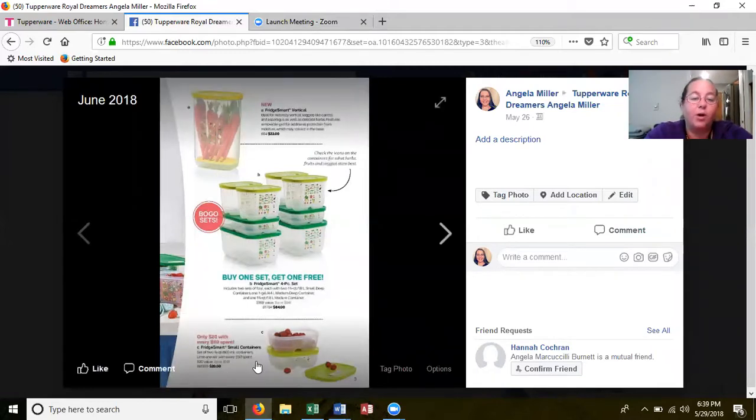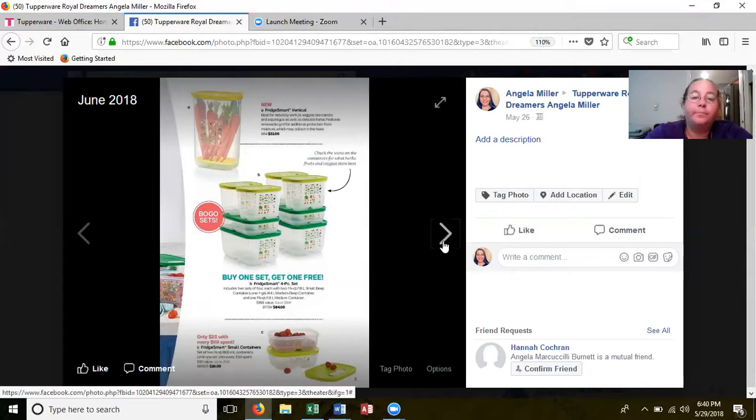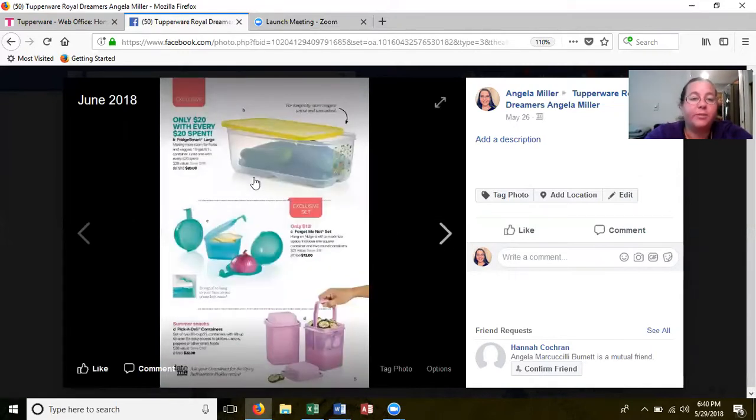And then we also have the small containers on sale for $20 for both of them. That is a purchase with purchase, so they have to spend $50 to get it for only $20. Okay, go ahead and flip the page. We see we've got the large there, another purchase with purchase. They can get it for only $20 with every $20 that they spend. So if they want more than one, it says it's a limit of 1 with every $20 spent. So they should be able to buy 2 if they spend $40.